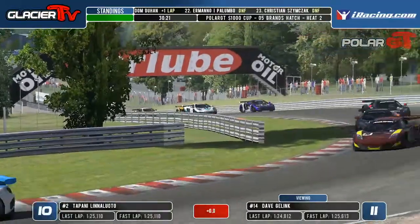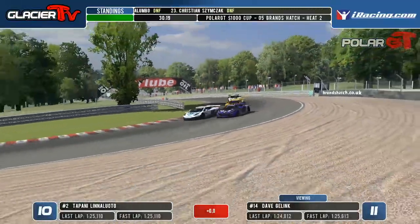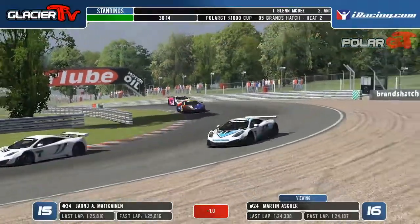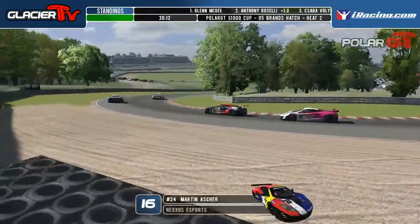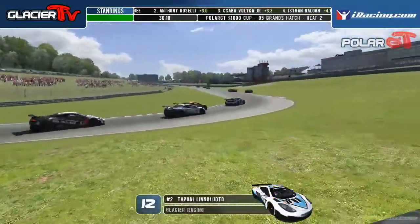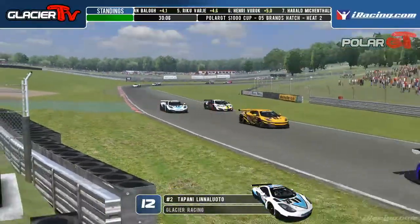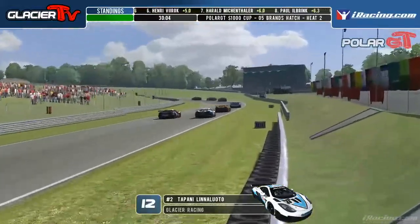Car spun down. I believe that was Martin Asher. Indeed it is, in that 24 car. Lost it heavily there. He spun that car on the exit of turn one into the wall. He will be classified as out of the race. In fact, he's back going. But some serious damage to his race car. He was running in the second position at the time when that happened.